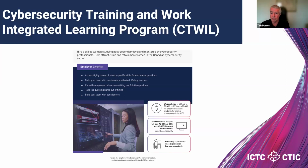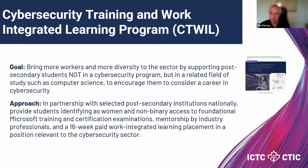So the goal of this, as I said, is to bring more diversity and more workers into the sector. So we're not going after people who are already in cybersecurity programs. We're looking at those students who perhaps are in a business program or some other complementary program. And our goal was to encourage them to think about a career in cybersecurity. So if you could go to the next slide, please.